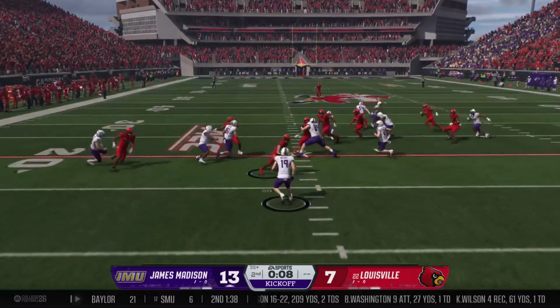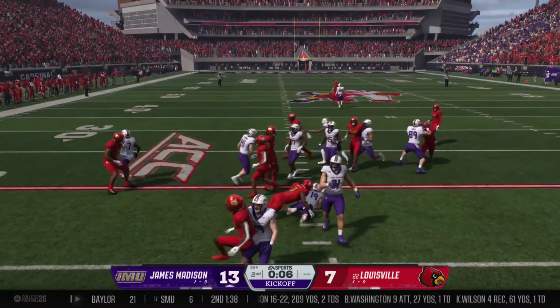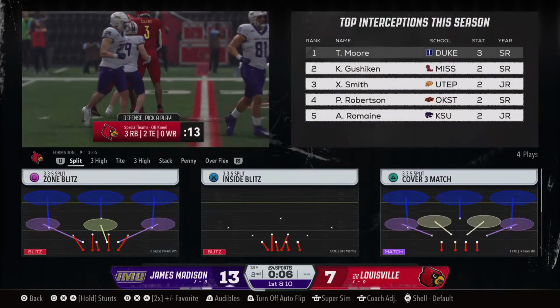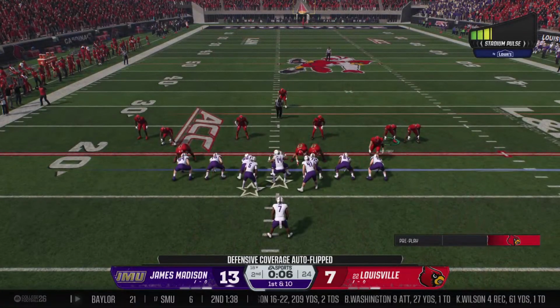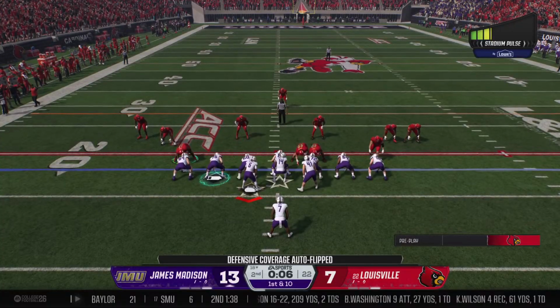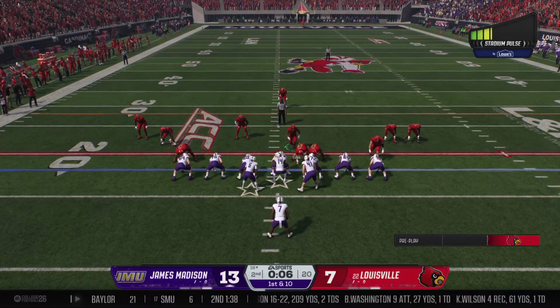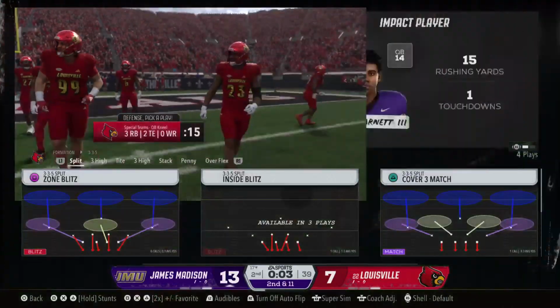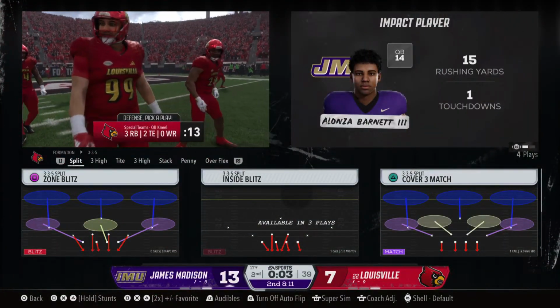Here he comes from inside his own 5. He was looking for some running room, but not much to be found as he stopped at the 18. So the offense has done its job. They have the lead, and they'll secure it as we head to halftime. And they won't try another play, instead taking a knee, and they'll head to the locker room.